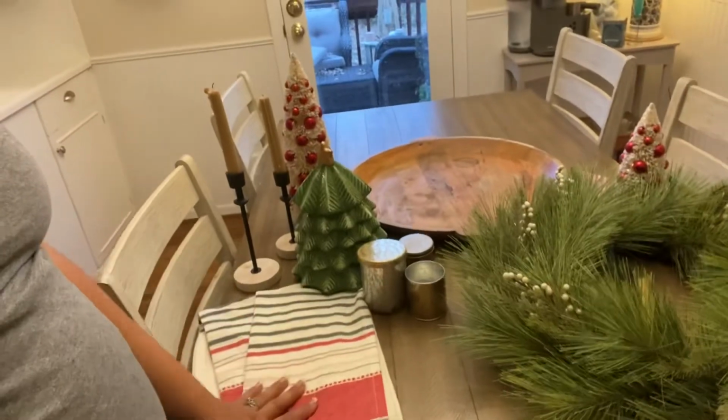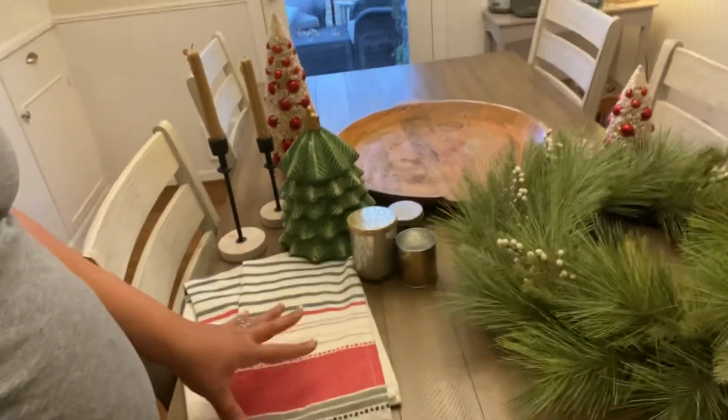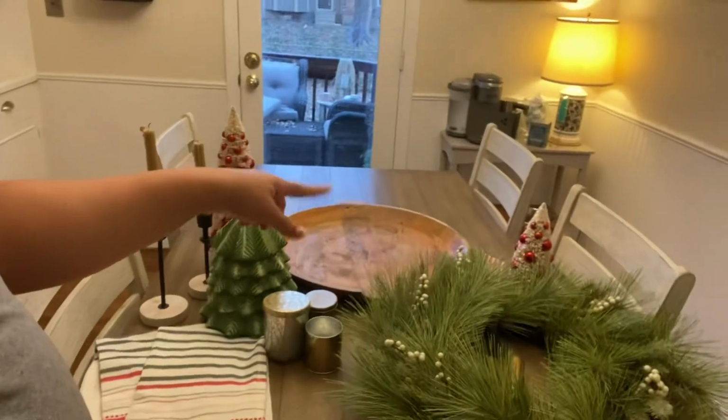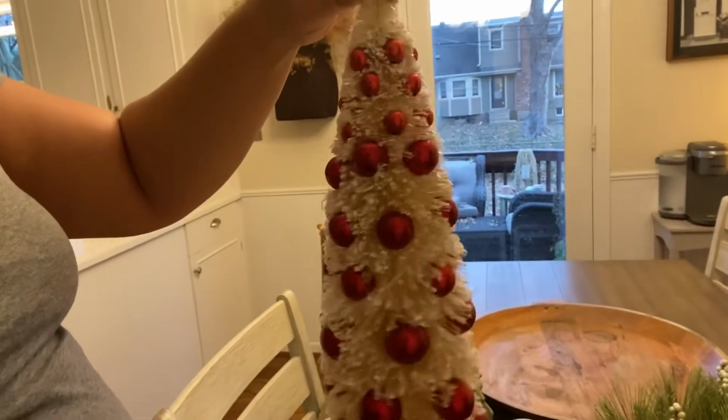So I picked up these towels from Target, the Magnolia line this year. And then my wreath that I hang over the window and a couple of new Christmas trees that I got with these giant red ornaments. I thought those were so cute.